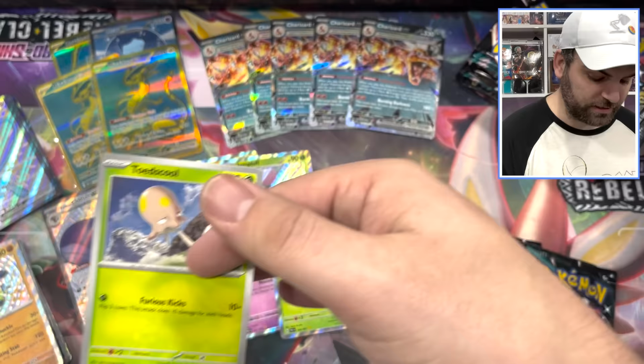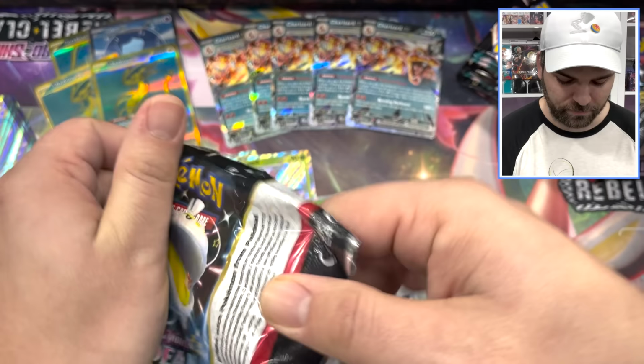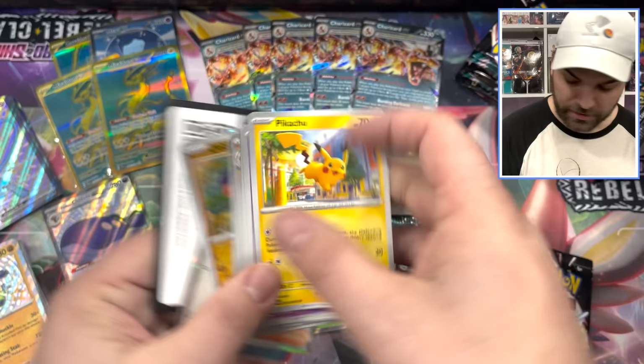A lot of these have really good centering. I'm trying to open the packs gently. I know it seems like I'm going fast, but in reality, I'm just putting pressure on really the front card here, trying to look out for the back card sticking out, because I know that can happen.